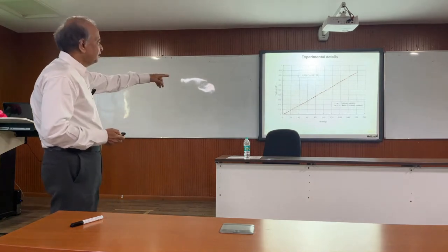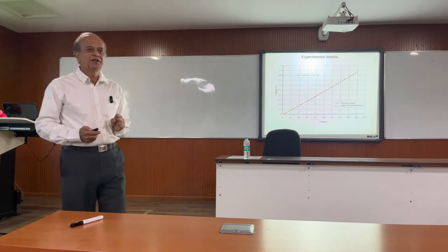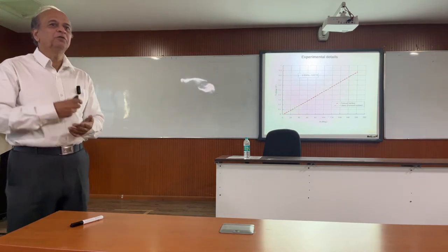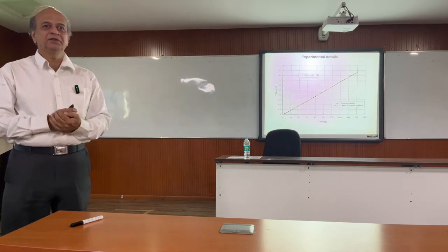Okay, one more point. How do you measure the output? How do you know how much it has moved? So you need to have another measurement system. So we put a potentiometer and got the output from the potentiometer. Now you can see what is your command, what is your response.